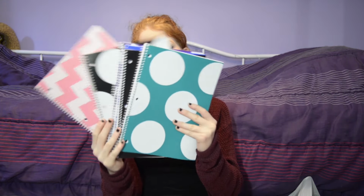Classes, I just use notebooks because my notes aren't very heavy. So I just got 6 from Staples, and they're just the Hilroy one subject notebooks, in a variety of prints and colors. And I really like these. The paper is really nice on them. And I also got a pack of post-it notes.